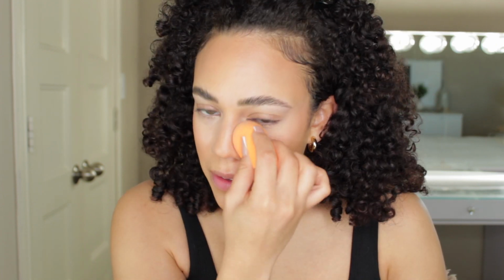Now we're gonna move on to setting the face. I'm going in with my Huda Beauty Cupcake powder. I'm gonna say something quite controversial here. I don't know if I like the Givenchy Prisme Libre powder. It makes me smooth, but also, I don't know how to explain it. It's not my favorite powder. I definitely think the Huda is still up there for me, the one that I'm using right now, because it smooths, but it gives me coverage in a way.